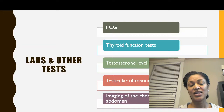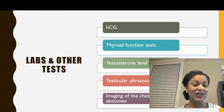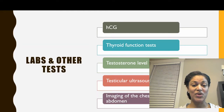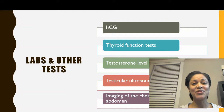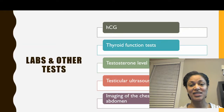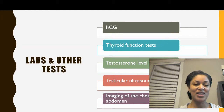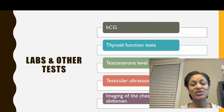Another test that might get done is a testicular ultrasound, because if a boy has an elevated HCG, has gynecomastia, and a mass in their scrotal sac, and maybe one testis is bigger on one side, you worry about that hormone-secreting tumor being in the testicles. And then at the bottom it says imaging of the chest and abdomen, because you're also looking for a tumor in the chest or the abdomen. Sometimes a chest tumor can be associated with Klinefelter's syndrome, like I said earlier.